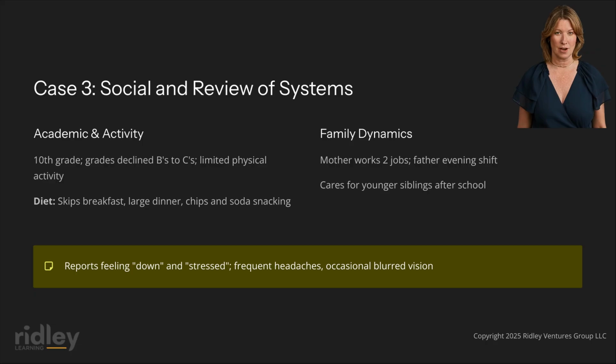She lives with both parents and two younger siblings. She has limited physical activity outside of occasional volleyball practice. Her diet involves frequently skipping breakfast, eating school lunch, having a large dinner, and frequent snacking on chips and soda. She denies tobacco, alcohol, or drug use. Her mother works 2 jobs and her father works an evening shift.